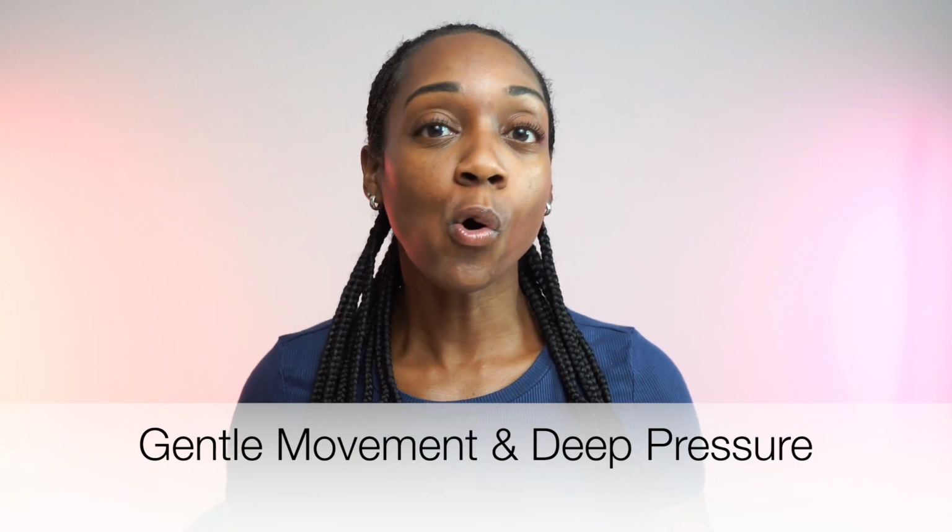My next tip for helping children who are overstimulated is to provide them with some source of gentle movement or deep pressure. Gentle movement could be something as simple as sitting them on your lap and gently rocking them back and forth. If you have a swing at home, that's very helpful. If you don't have a swing, but you do have an extra set of hands, you can put your little one in a blanket and rock them back and forth. Or if you have an exercise ball, you can lay them on their bellies and have them roll back and forth over the ball. All of those are gentle types of movement that may help an overstimulated child.